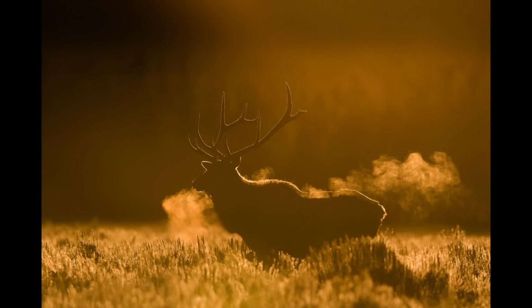All right, this is a sure sign of fall, right? This is a bull elk at sunrise in the foggy breath. So this one came together. I found the elk well before sunrise and just had to wait and hope that when the sun came up it would be in a position where I could still photograph it backlit. And this one all worked out great as well. I spent a lot of time looking for elk this fall and came away with very few images that I liked, and this is my favorite of the bunch, without a doubt.